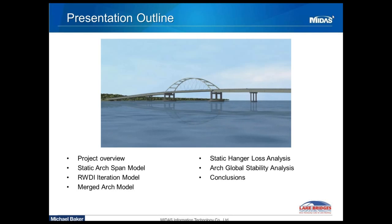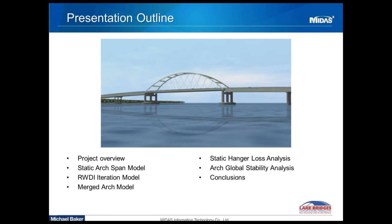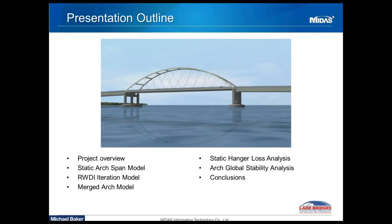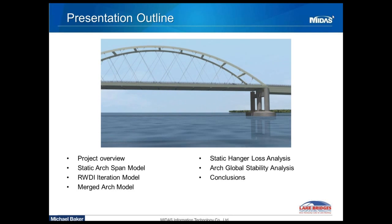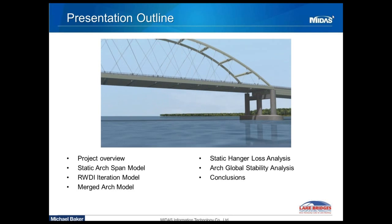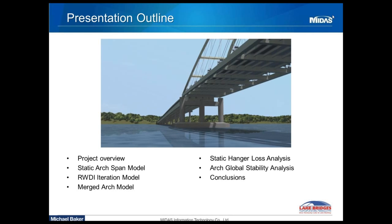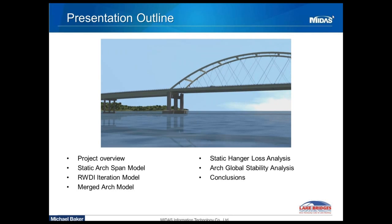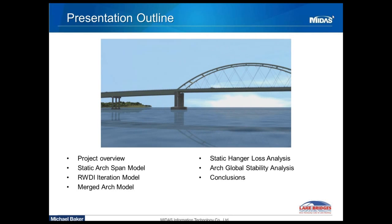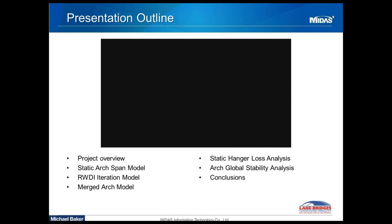Let's go through the presentation outline quickly. I'm going to talk about the project overview of the Kentucky Lake. Then we will go through several different models, like the static arch model, RWDI iteration model, the merged arch model with a local complex model, the static hanger loss analysis, followed by the arch global stability analysis.